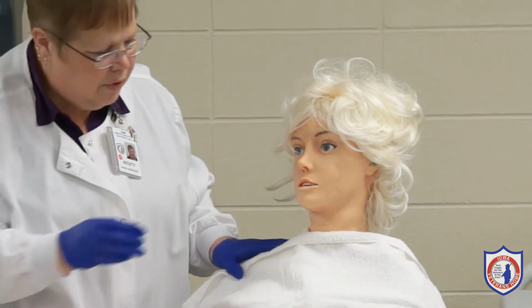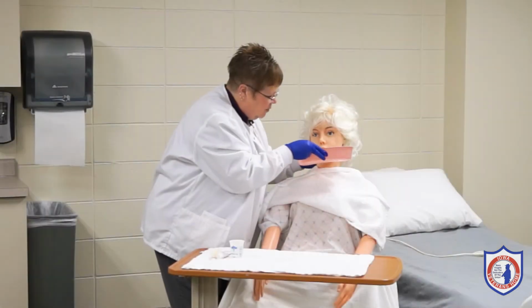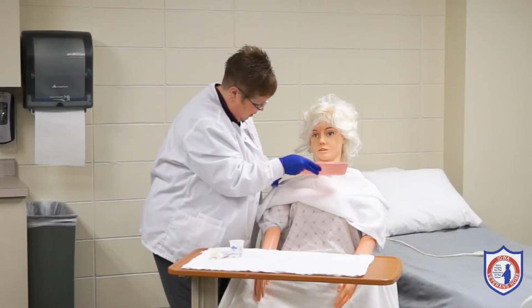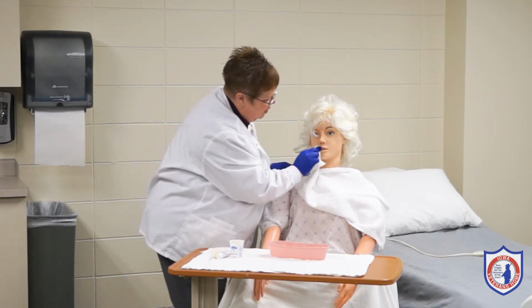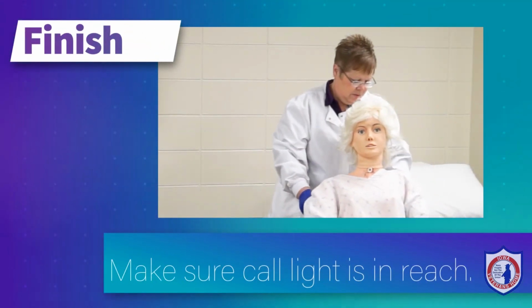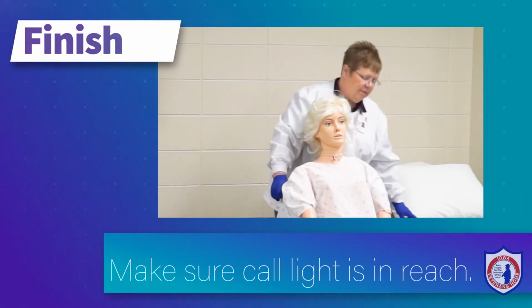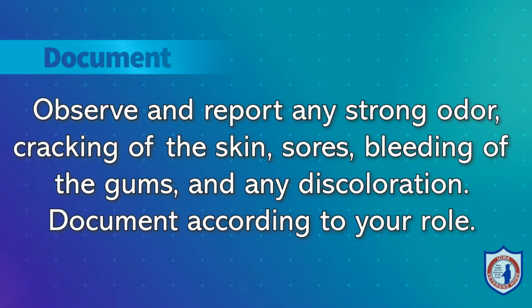After completing, offer water to rinse the mouth and assist the resident to wipe their face. Discard the floss, water, and empty basin. Rinse the basin and return it back to proper storage. Complete your hand hygiene. Return the resident to a safe and comfortable position. Make sure the call light is in reach, and complete hand hygiene before leaving the room. Observe and report any strong odor, cracking of the skin, sores or bleeding of the gums, and any discoloration. Document according to your role.